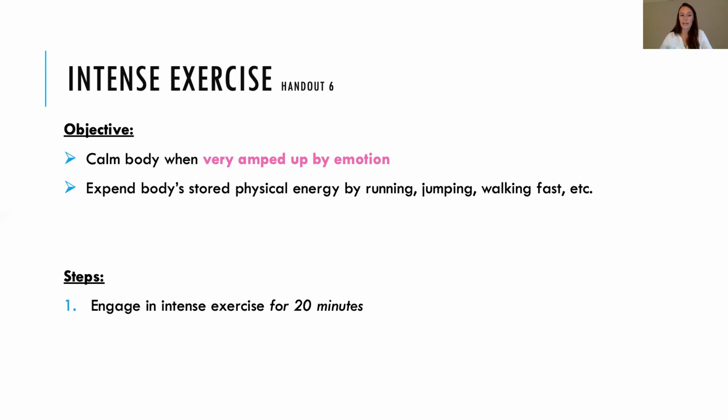It works on this idea of expending the body's stored energy that really comes on after we're emotionally aroused, right? So if we think of fight or flight, our body gets stressed out. We have all this physical energy, with our muscles all tensing and our heart rate speeding up. And so engaging in intense exercise, because our body's already in that state, can help our body reach this peak point so that it can relax. Seems a little counterintuitive, but it can be really effective.